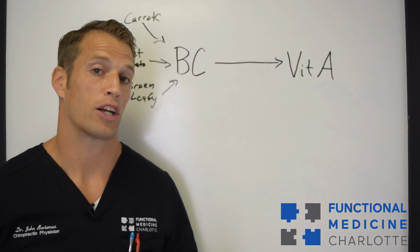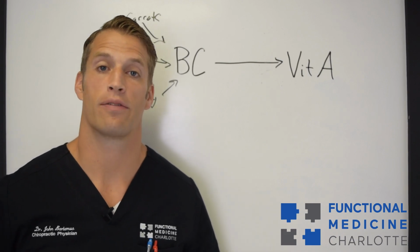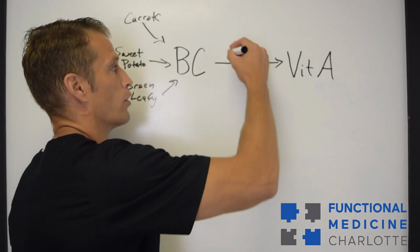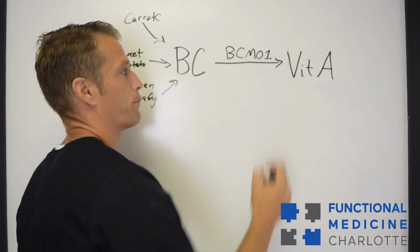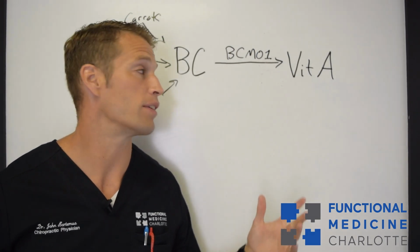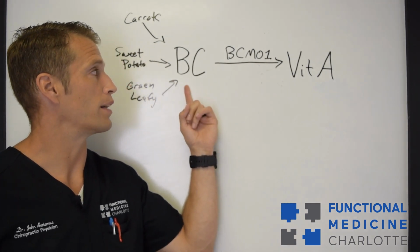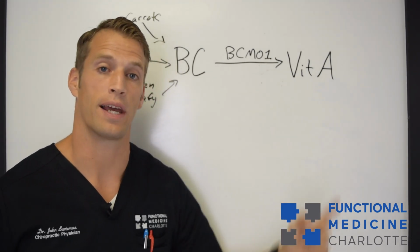And or it could be due to a genetic uniqueness, like a genetic variant in the gene that codes for the enzyme that converts beta carotene to vitamin A, called beta carotene monooxygenase 1. Research shows that up to 42% of healthy individuals have genetic variants that lead to inefficiency in that enzyme. So you would have buildup of beta carotene and not enough or insufficient levels of vitamin A.